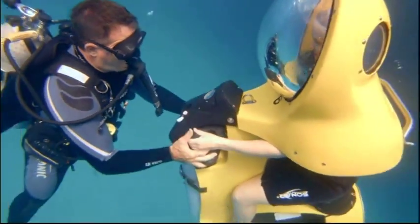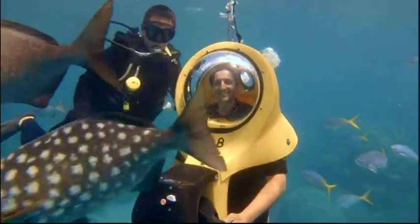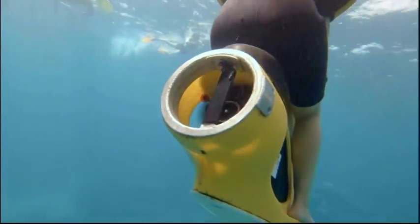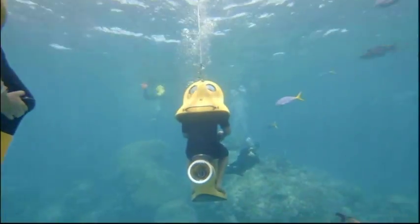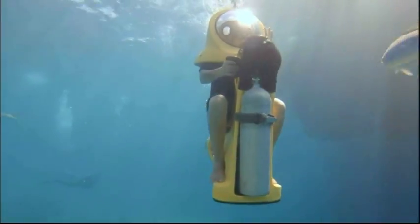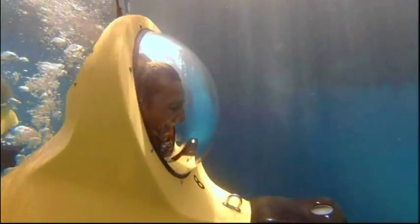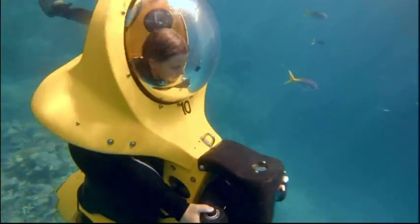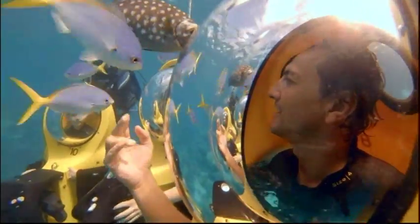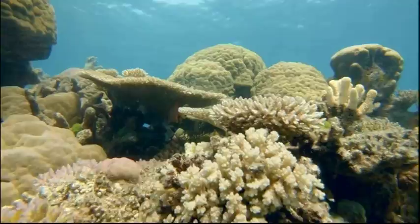I've dived the reef numerous times, but this is a whole new perspective. Absolutely incredible. They cruise along about 2 knots. It's a bit faster than walking speed. Yeah. And what that does is allows the fish to swim along with us, and it's a great view while we're cruising along. This is gold. There's no claustrophobic feeling here, no dive gear to worry about. It is that easy. You'd almost think you're watching a movie screen in IMAX.